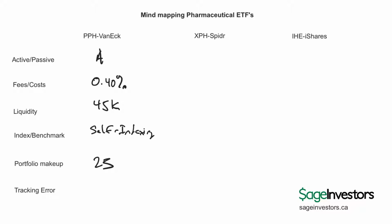I took a look at the tracking error, the variance between its return and the index that it's trying to track. Their tracking error comes in at about 0.4%, 0.41%. So there's a 0.41% difference between the returns that the Van Eck earns versus the index they're benchmarking themselves against, which is pretty good. It's pretty decent.